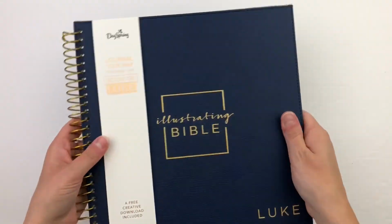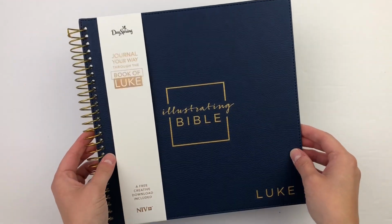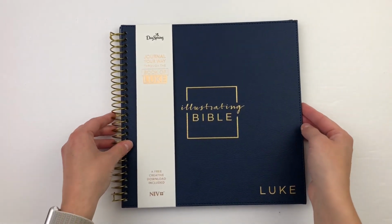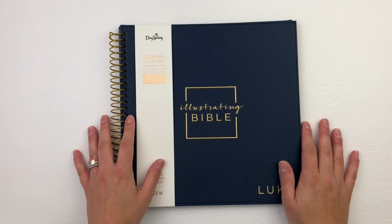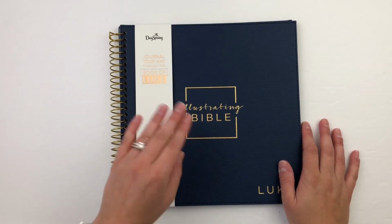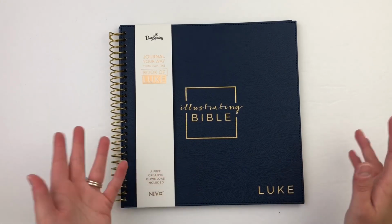I have in my hands the brand new Illustrating Bible Book of Luke edition, and I am just so excited about this. This is so fun. If you missed my video that I shared last week, I'm going to leave a link to it down below in that blog post. You can check it out.